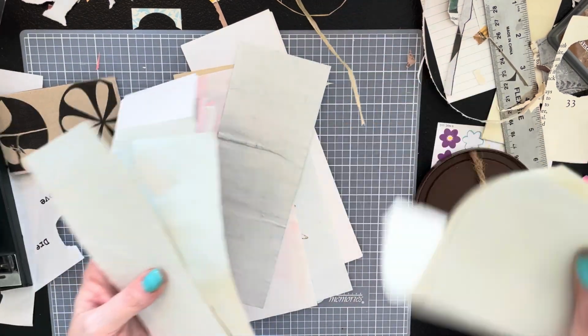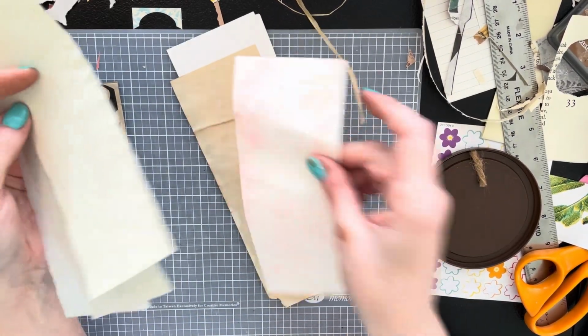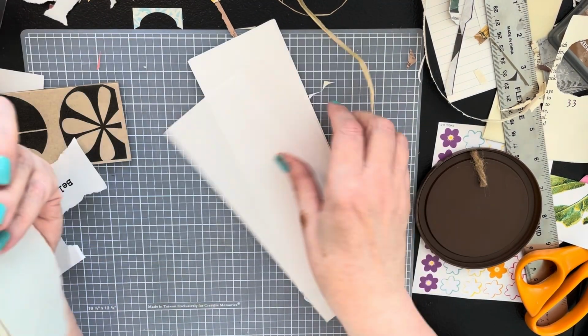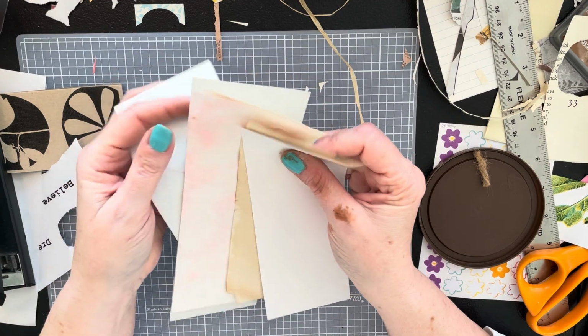Okay, so we've got some fun papers. What do we got here? I might need more. Let's see. 1, 2, 3, 4, 5. Oh, well, it's going to be cut off anyway. And then we could have a plain one. 6. So 6 papers. I think we can do a little bit more. I think we can do more.